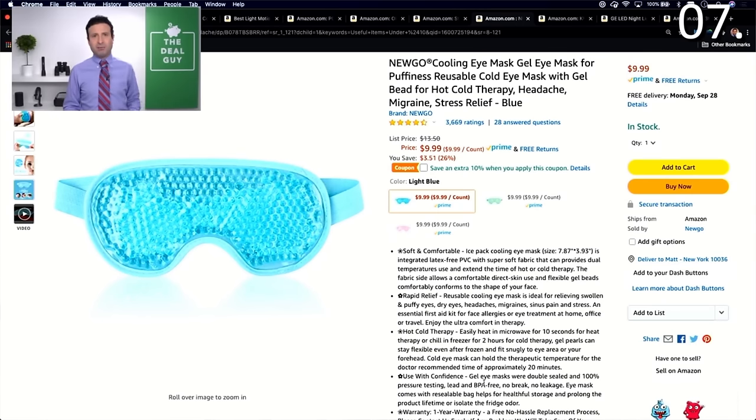And for under 10 bucks, you pop this into the freezer, you take it out when you want to use it, and you get all of the benefits of a cold compress that takes it a little bit further based on how this is built. Let me show it to you.